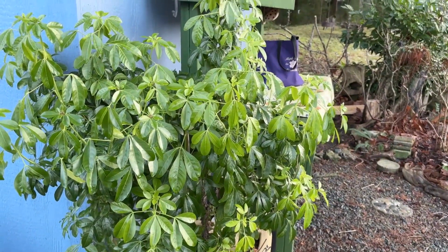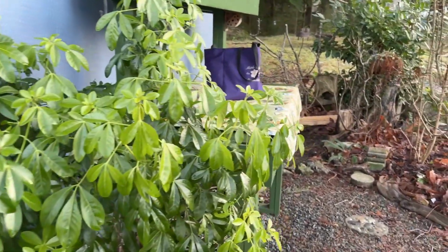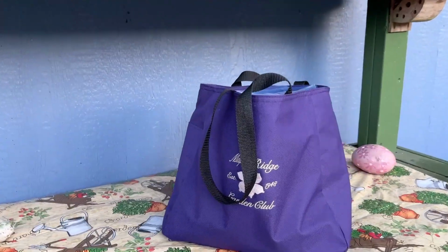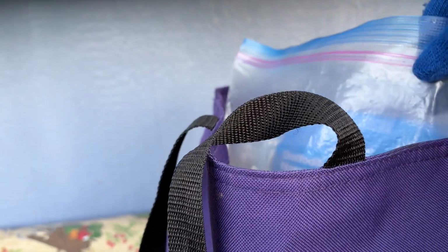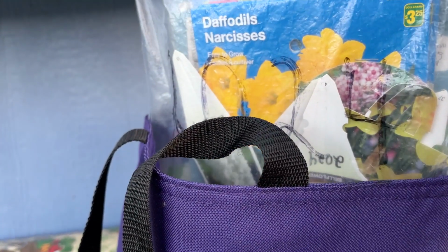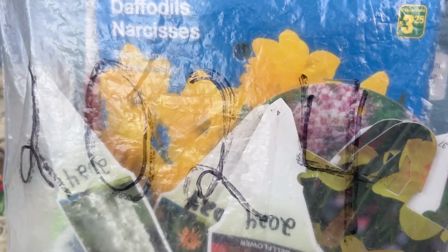Okay, so let's look at how I keep track of the plants that I have in the garden. So every year I get a Ziploc bag. I'm just pulling out a bag at random. And I write the year on the bag. So this just happens to be 2024. Last season, it just ended.